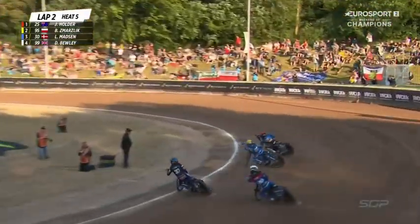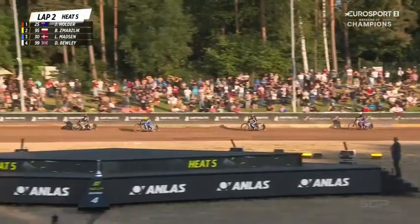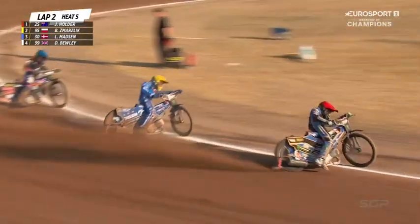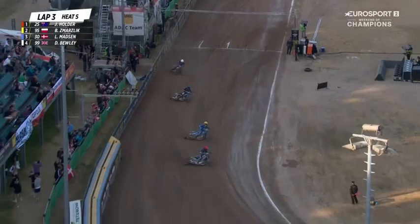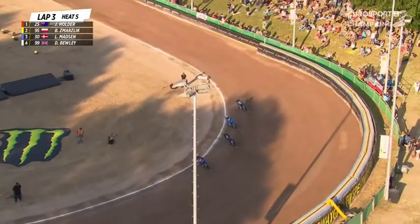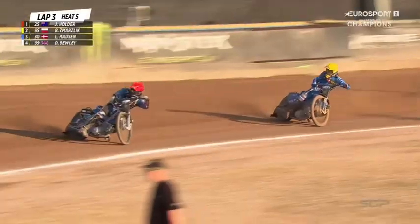How did Szmarzlik get round the outside of Leon Madsen? I really don't know. He just works that bike so very hard indeed, and he's setting about Jack Holder out in front. Holder in front, once again looking very accomplished. Yeah, absolutely. Cracking start from the inside. Leon Madsen just had a little bit of a nibble with the clutch before the tapes went out. That unsettled him and allowed Jack Holder to get away cleanly.